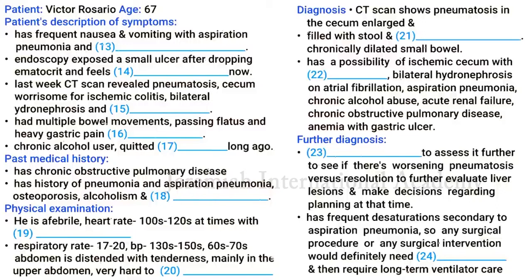The CT scan shows pneumatosis in the cecum, with an enlarged cecum filled with stool and air fluid levels with chronically dilated small bowel. There is a possibility of ischemic cecum with possible metastatic disease, bilateral hydronephrosis, atrial fibrillation, aspiration pneumonia, chronic alcohol abuse, acute renal failure, chronic obstructive pulmonary disease, anemia with gastric ulcer. I would recommend getting a repeat CT scan to assess it further to see if there's worsening pneumatosis versus resolution, to further evaluate the liver lesions and make decisions regarding planning at that time.